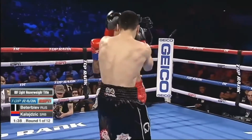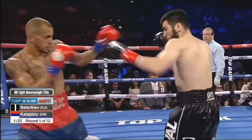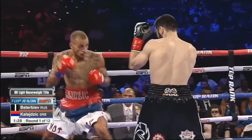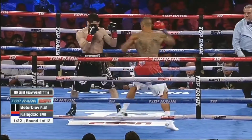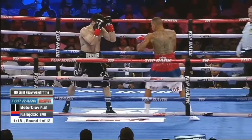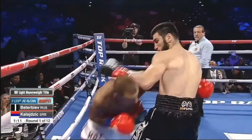I've never seen Beterbiev move around so much. Normally he's stalking forward, looking to close the gap. Now he's coming forward. He's doing a little bit of both this round. But you see the short little right hand he landed on the side of the head of Kalajdzic. Nice, short, crisp. There's going to come a time, Dre, where he's going to sit in front, catch, and try to shoot against Kalajdzic.